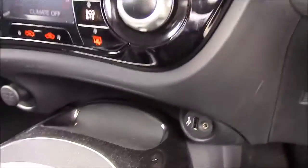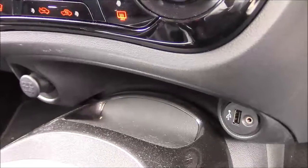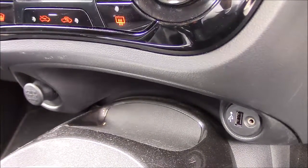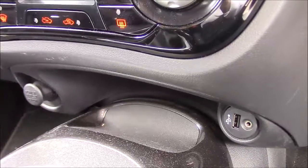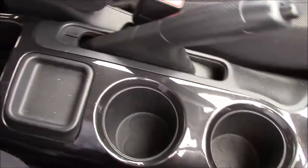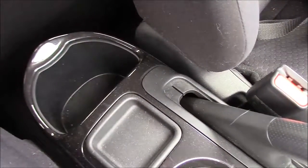And below that section again, at the very bottom you'll find a storage tray with a 12 volt power outlet on the left hand side and then a USB connectivity port and an auxiliary input socket on the right hand side. Looking further on down the centre console, in between the two front seats you'll find space for two cup holders, behind which there's a change tray and then finally at the back a larger storage pocket.